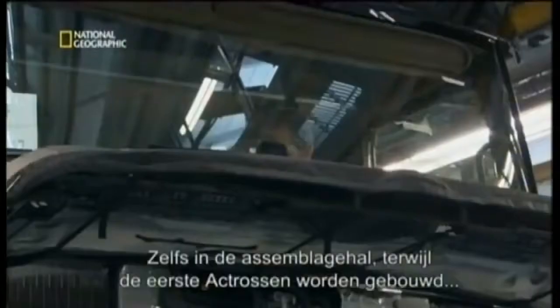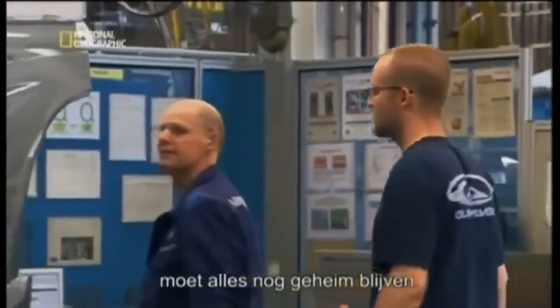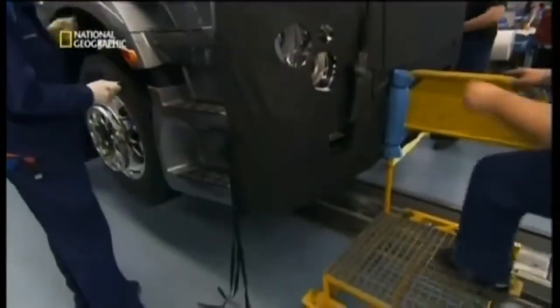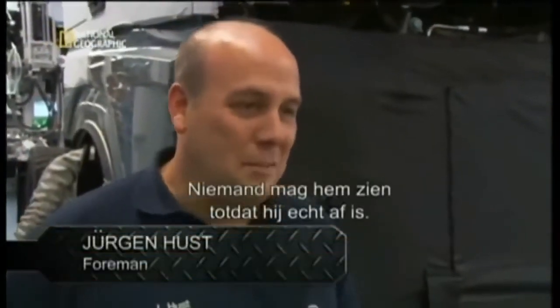Even here on the assembly line, as the first units of the Actros come together, the factory preserves secrecy. At the moment, the truck is still camouflaged. Nothing should be able to see it till the very end.